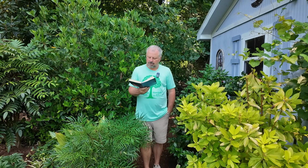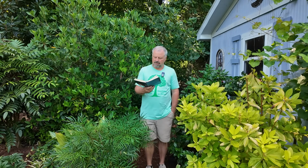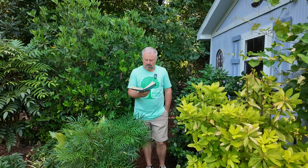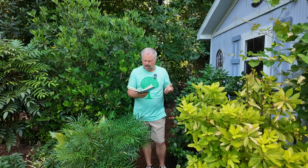They have a backyard of Bermuda and weeds. What is the best time of year to cover it and kill it for a clean slate? And could they do it with mulch? Would a sod cutter help?